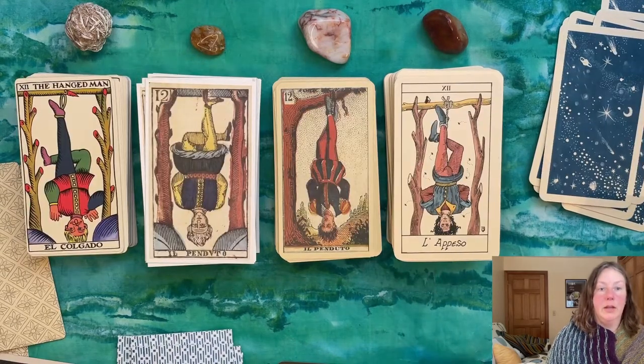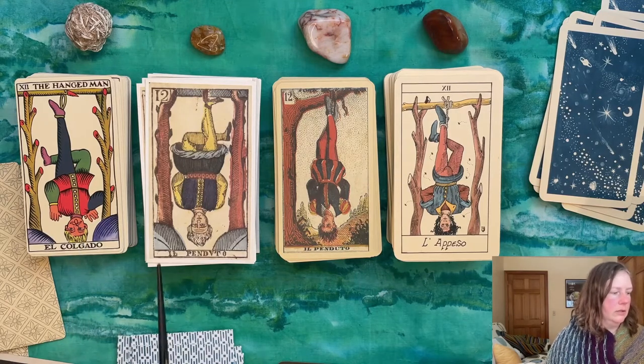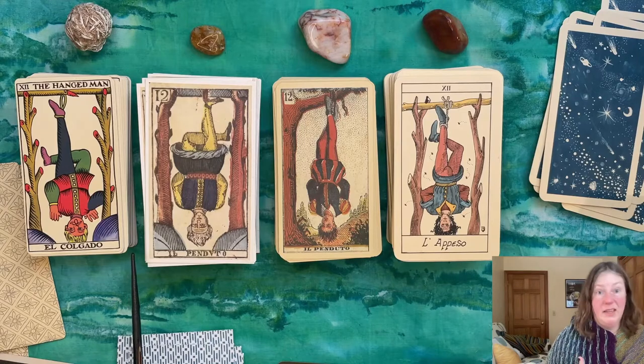And here we have some different kinds of poses for our Hanged Man. We have a leg crossed behind and the arms out. Also the tongue out, if you can see that. So that again suggests dying, essentially.